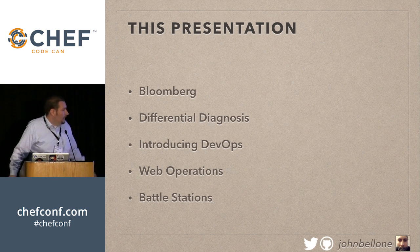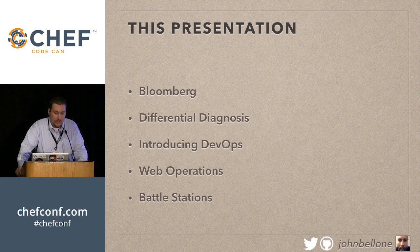So let's go through here. These are the bullet points. Bloomberg is an organization, and I'm going to talk about Bloomberg. For those of you that don't know Bloomberg, you'll know a little bit more after today. Differential diagnosis: exactly what was the problem with the current situation? Bloomberg's culture is actually very similar to DevOps in some ways, but why didn't it work for web in particular, but for the rest of the firm?